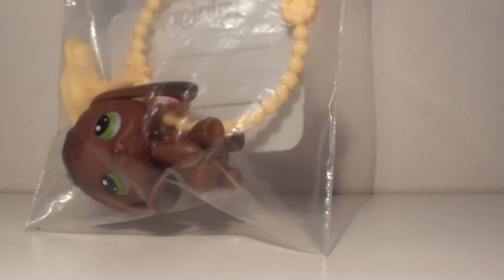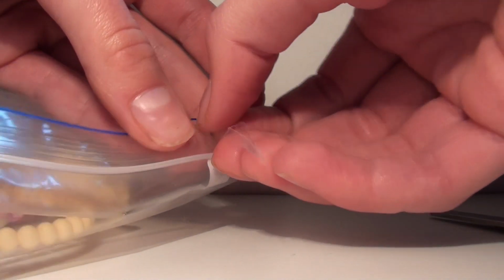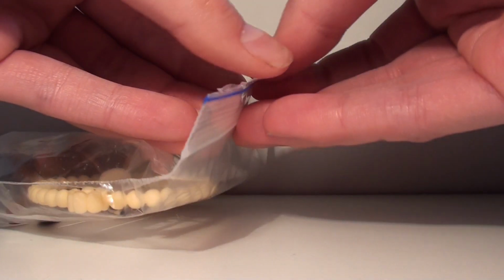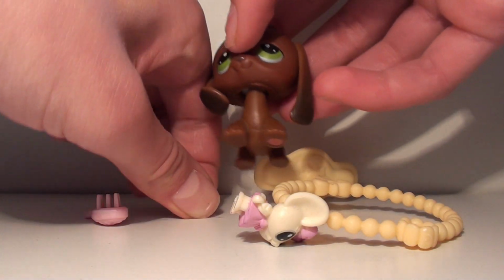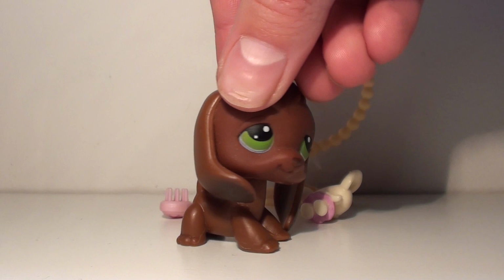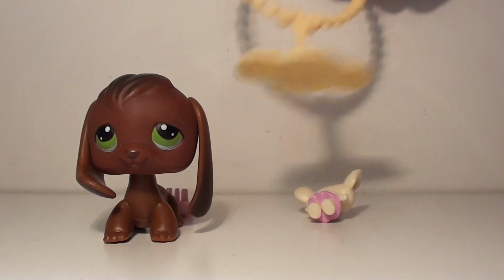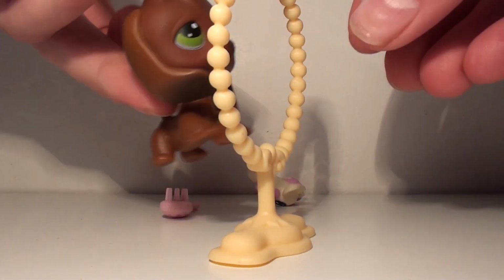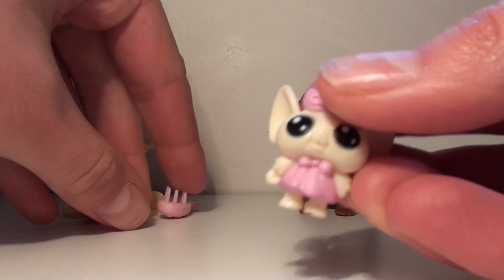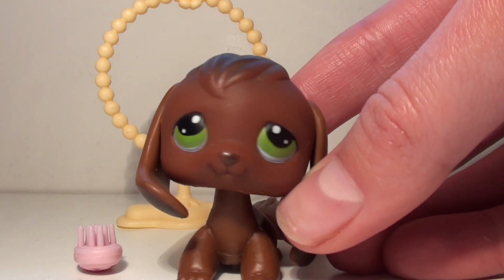And then I found a beagle. There wasn't even any tape. I could have just opened it. That's a fail right there. No, it's super adorable. So I found this beagle at a flea market actually, so that was pretty exciting. It came with this little ring that you're supposed to jump through. Yay. And also this little teddy bear as well as a brush. Super cute. So happy that I found it.